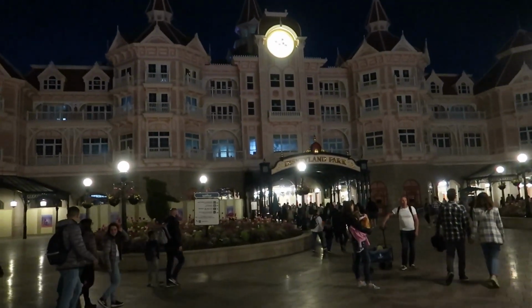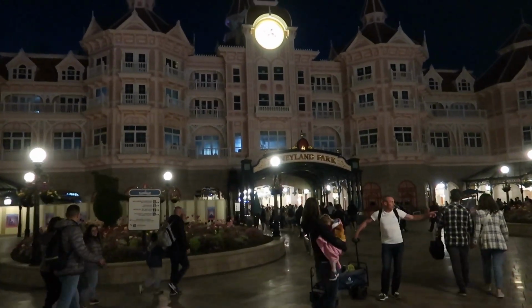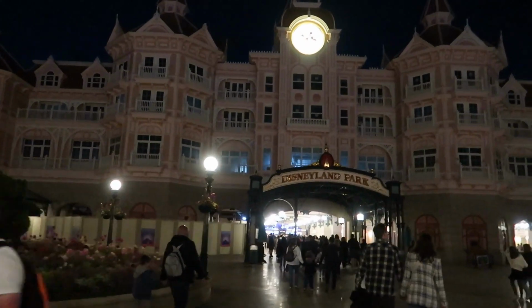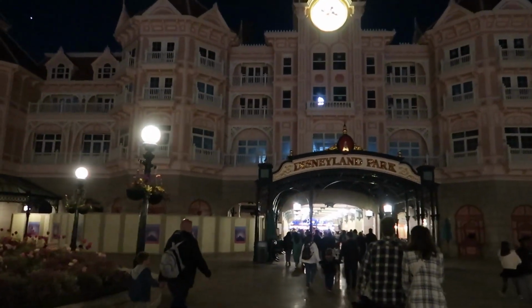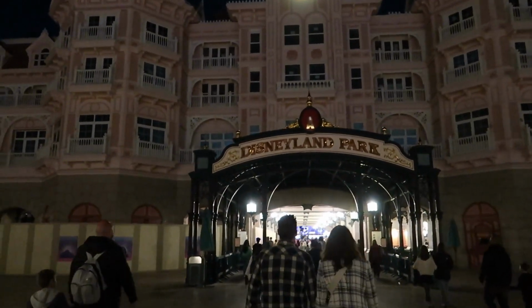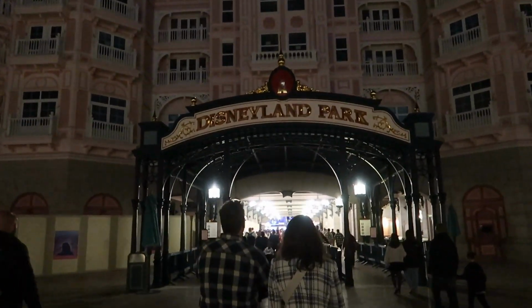So we just finished the drone show at 10 o'clock in the other park, but this park closes at 11 and that's when they do their fireworks. So you do have a chance to like run over. You might not have the best viewing, but you do have your chance to run over and try to watch the fireworks in both parks on the same night.